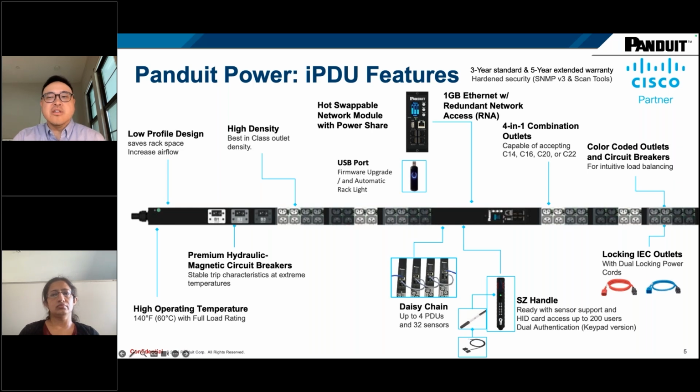Locking power cords ensure against disconnects caused by general vibration in the data center and gravity due to weight, which is a common issue. And finally, environmental monitoring enables energy usage and cost efficiency. According to Energy Star, a 1 degree temperature increase at the server inlet can save 4 to 5% of energy costs for a data center, which is why we offer a higher operating temperature rating at full load.